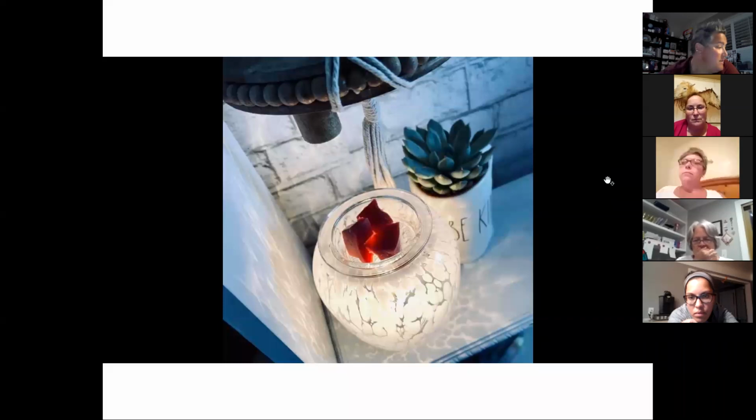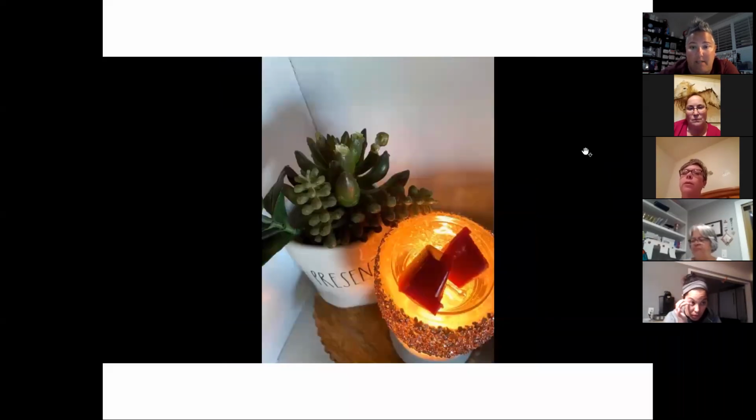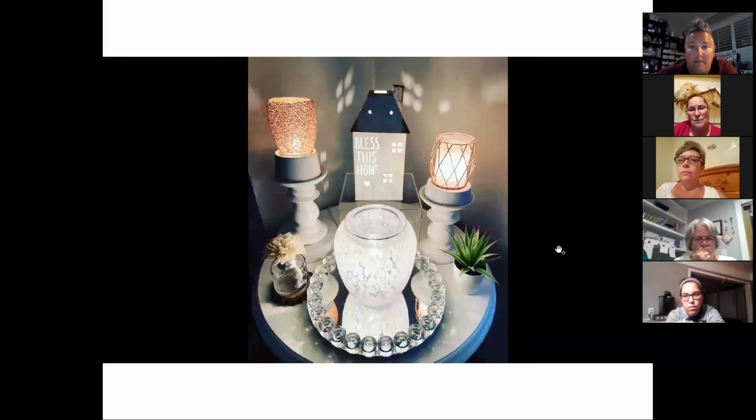And these are all pictures that are very visually appealing for posting. And I'm going to have a couple examples coming up of the difference between posting a stock image from the workstation and posting a photo that is styled. Again, just diffuser and warmer, but the difference is having this warmer up on this riser, it just creates that appeal. Love this. It's beautiful.